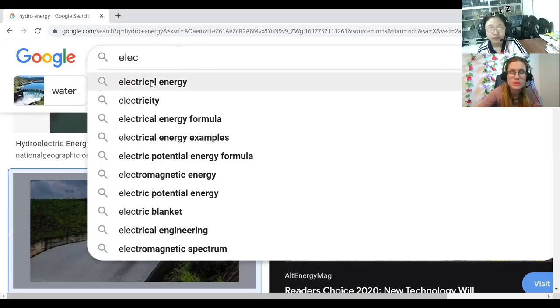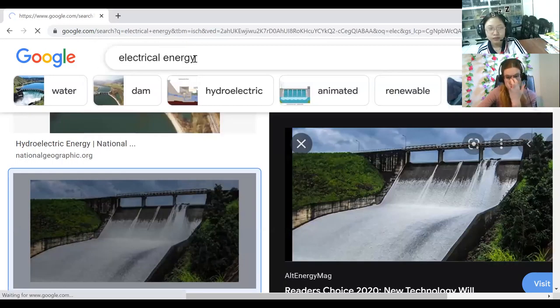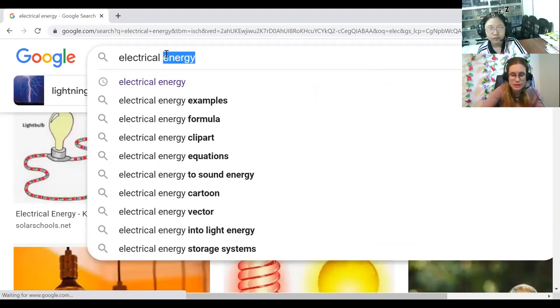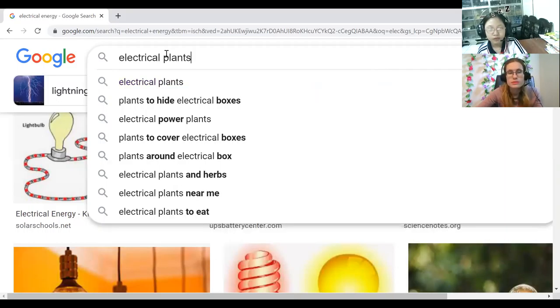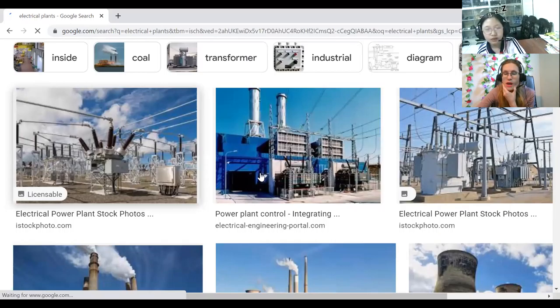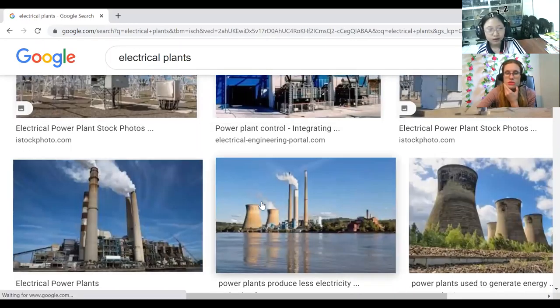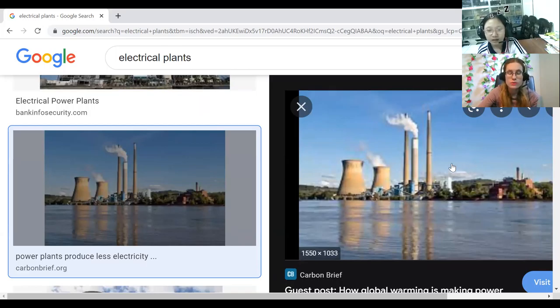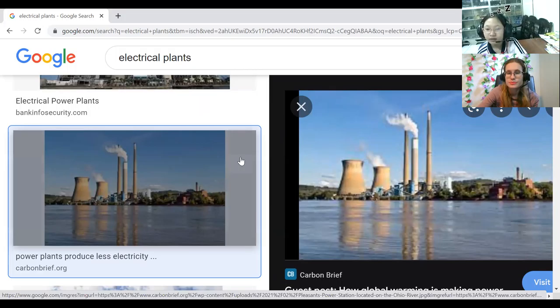Okay, electrical energy. So electrical energy, electrical plants. Okay, so this is when they burn coal to make electricity, which hurts the environment. So it's not good. It's not what we should be doing.